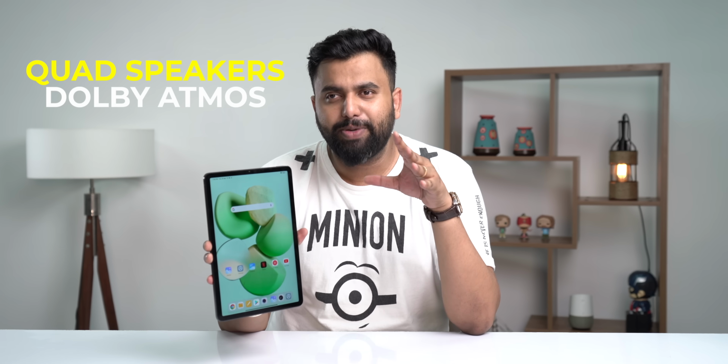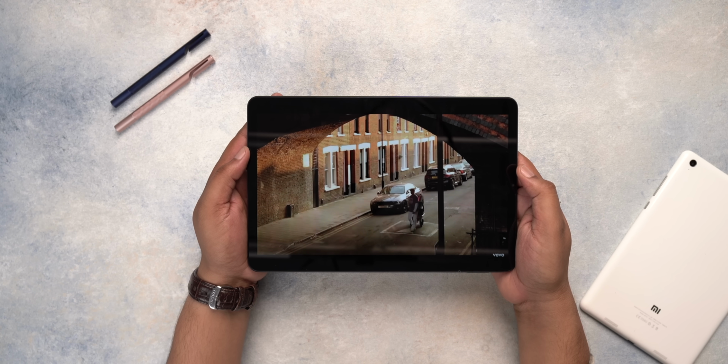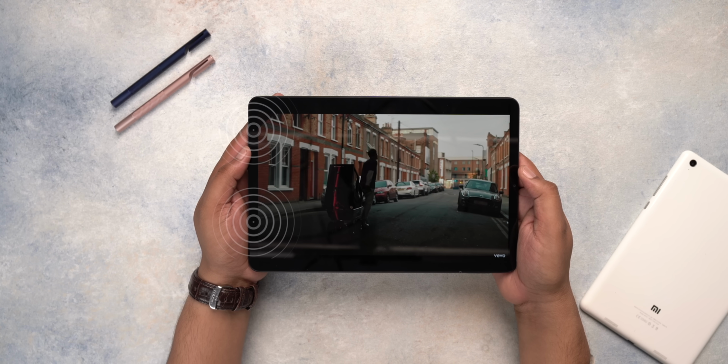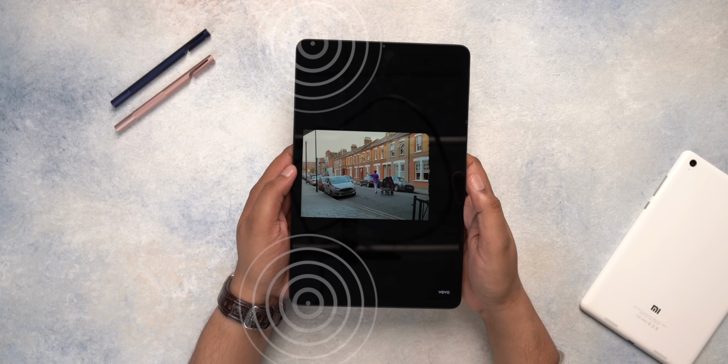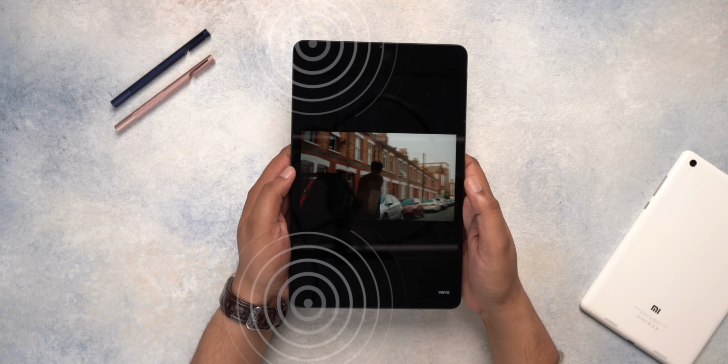Now, complementing this beautiful display are the quad speakers with Dolby Atmos support. There are two speakers on each side, and the Xiaomi Pad 5 uses the gyroscope to make sure that when you are using the tablet in landscape, it detects the two speakers on the left as the left channel, and when using the tablet in portrait, it changes the top left and bottom left speakers as the left channel. It's a simple feature, but it's pretty cool if you ask me.